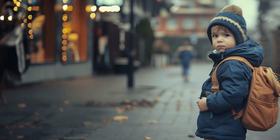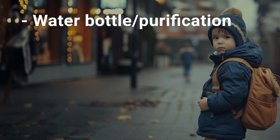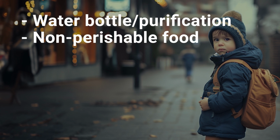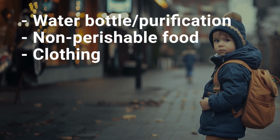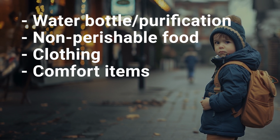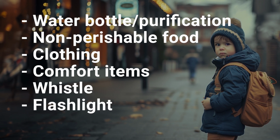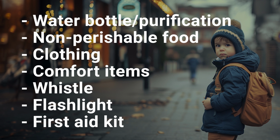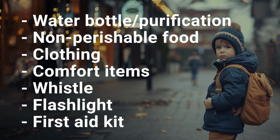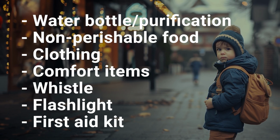Here's a quick checklist of items to include in your child's bug-out bag. Reusable water bottle and water purification tablets or filter. Non-perishable snacks. Clothing, including layers and changes of underwear and socks. Comfort items like a favorite toy or blanket. Whistle. Flashlight. Small first aid kit. With these items, you'll ensure your child has what they need to stay safe and comfortable during an evacuation. The goal is to balance practicality with emotional comfort.